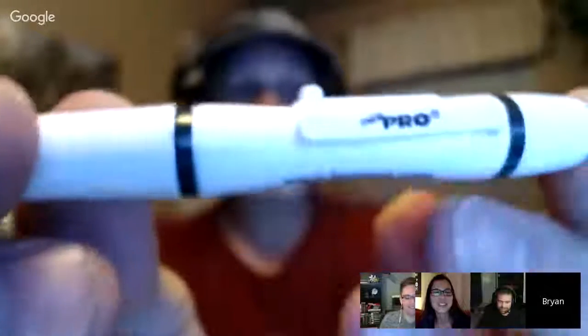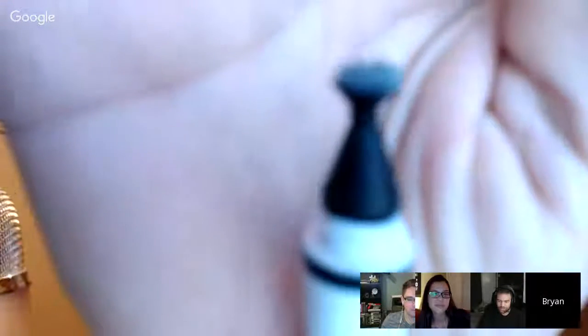This is the Mini Pro, and when you have a little cell phone or something like that, this is just a tiny little tip that you can use to clean off your camera phone. Lens Pen. So great products.